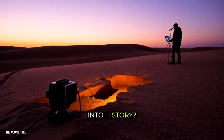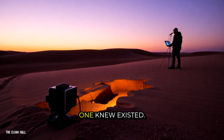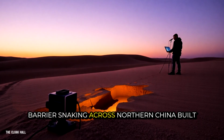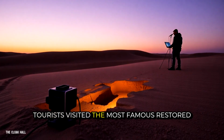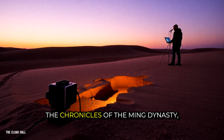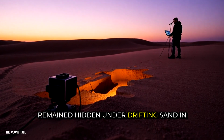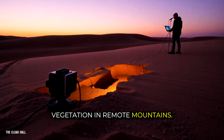Satellites have found hundreds of miles of the Great Wall that no one knew existed. For centuries, the image of the wall was simple, a single, continuous barrier snaking across northern China, built to keep invaders out. Tourists visited the most famous restored sections near Beijing, and historians studied the chronicles of the Ming dynasty. But the real wall, the one that was never a single line, remained hidden under drifting sand in the Gobi Desert and beneath thick vegetation in remote mountains.